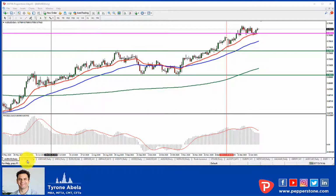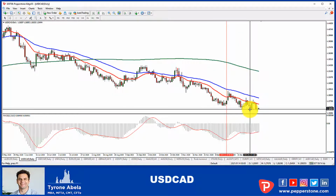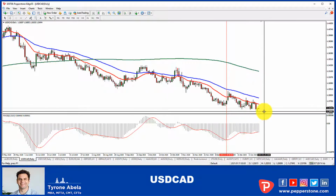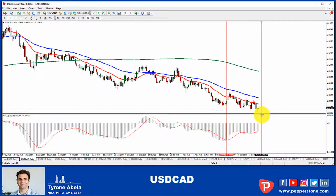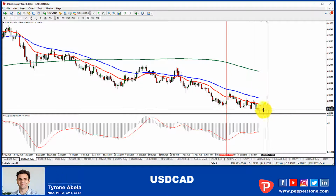So the next one we'll have a look at is the US dollar CAD. Now this has been an interesting one. Look, it had a bit of a crack at breaking higher last week. We find ourselves in a similar position this week where it definitely tried to make a new low. In fact, yesterday it did make a new low, but what is interesting about it is it has completely reversed all of that push, and I think that's really, really important when we look at the price action on this one.